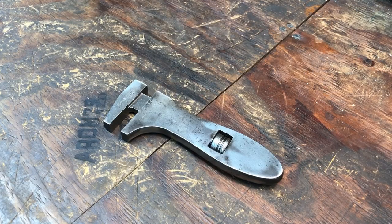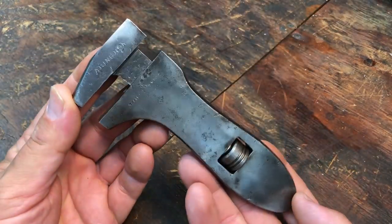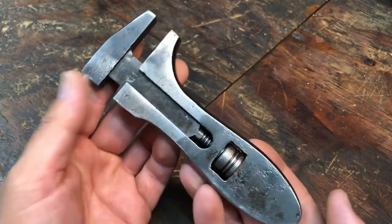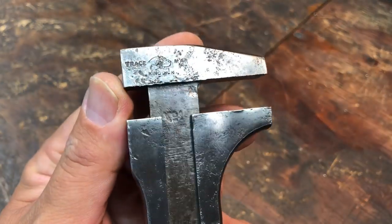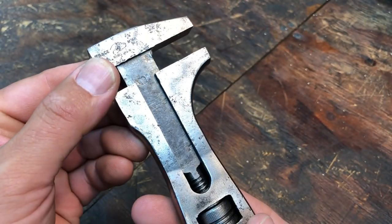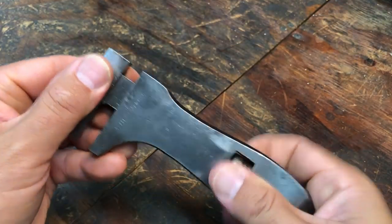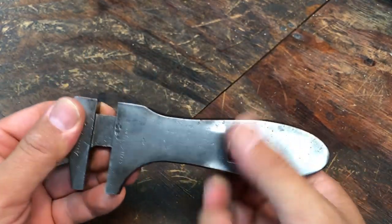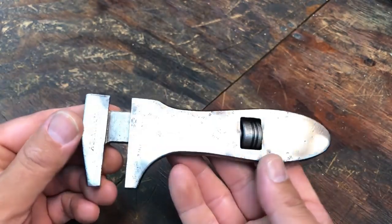So I found my very first official King Dick fishbelly wrench. And I got this one up in Ohio. And you can see right there on the top, the King Dick trademark. Still works good, it's in real good shape. Whoever had it cleaned it up, gave it a little polish.